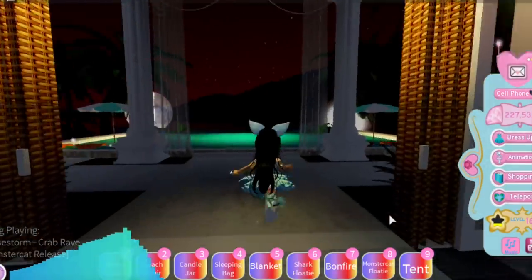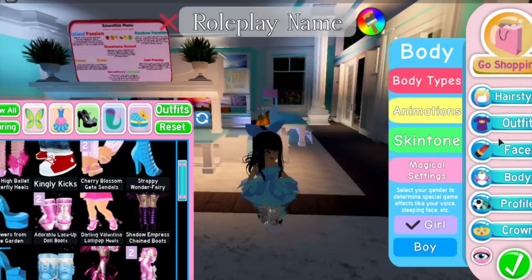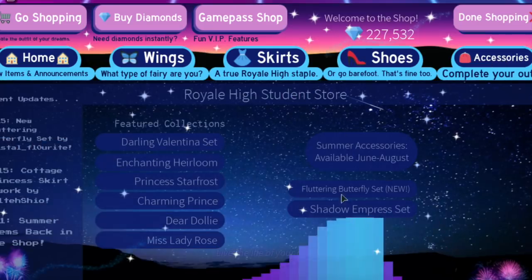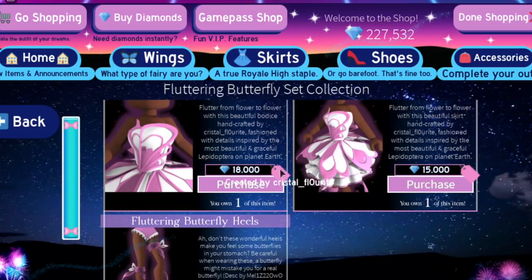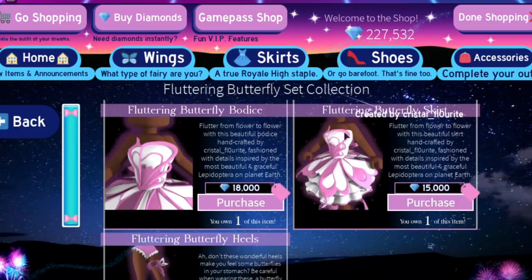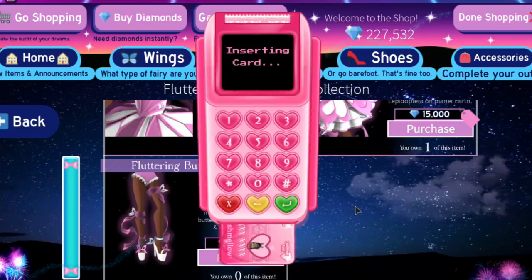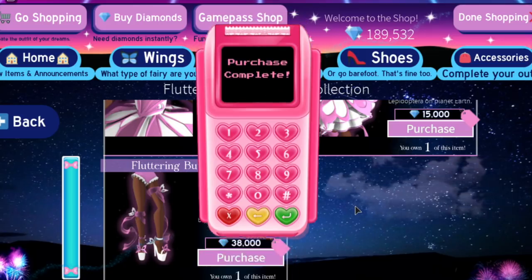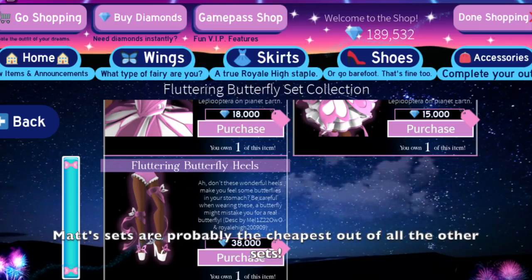So first off, I want to actually go check out the heels, and it's kind of dark outside in the realm, so I'm just gonna go, let's look at the heels, guys. I'm actually so excited. Oh my gosh, okay, so this looks exactly like the picture she sent me, and it looks like all of them kind of got a different store shop photo. So now they're kind of all matching, and let's just go get these heels. I know in the sneak peek it said that it was 30,000, but apparently it's actually 38,000, which I don't complain about at all, because matte sets are already really cheap.